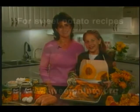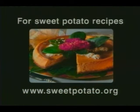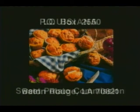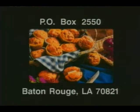For sweet potato recipes, go to www.sweetpotato.org or write the Louisiana Sweet Potato Commission, P.O. Box 2550, Baton Rouge, Louisiana, 70821.